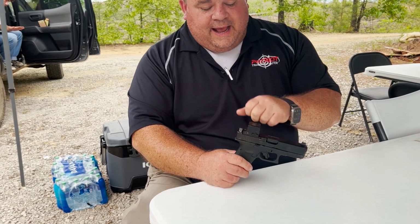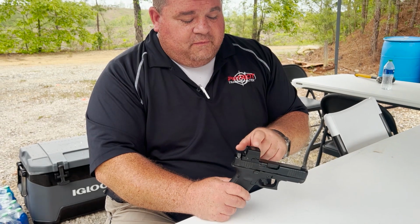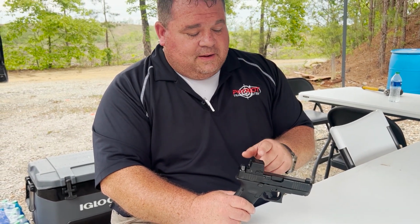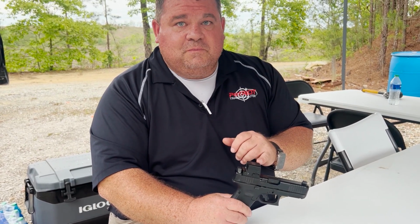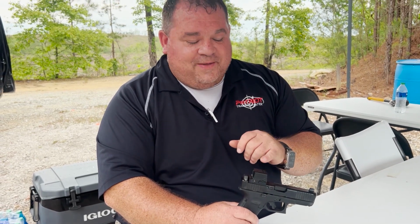And it's built to last. It's very tough. But these have a learning curve. So if they're not a point and click solution, you have to train with these. Learning how to draw and find the dot and make that all work takes some training. So come see us. We may be having that class coming up down the road.